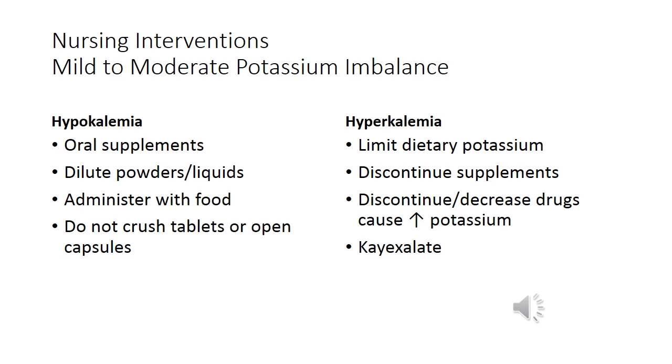Follow the manufacturer's instructions for the amount of fluid to be used as a diluent for the preparation. The most common dilution is 20 milliequivalents of potassium per 120 milliliters or 4 ounces of fluid. Mix solutions thoroughly before administering them to the patient. Administer the liquid, capsule, or tablet potassium with food or meals to minimize gastrointestinal irritation. Do not crush tablets. Do not open capsules. Give whole.